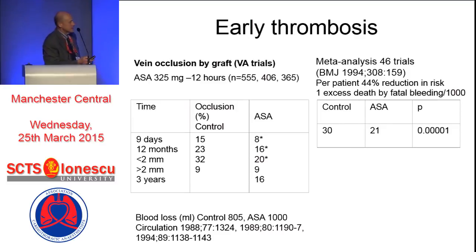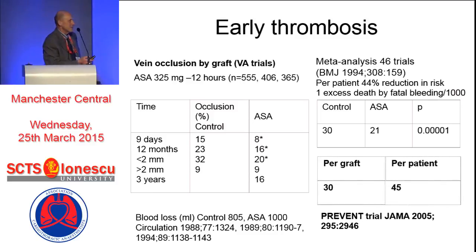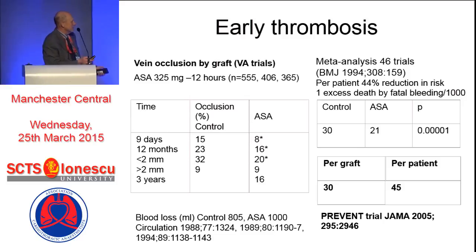Now, you could say this is ancient data. Does it have any relevance to what people are doing now? Okay, well, this is a much more recent trial, and I know Johnny thinks that this is criminal, but in this very, very fancy trial here, done in the 107 centers in the US, they had a per graft occlusion rate of 30% and per patient rate of 45%.